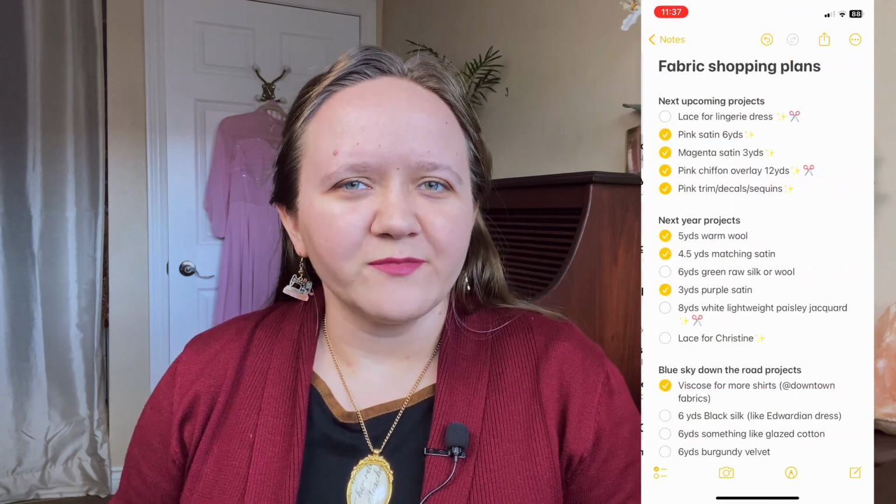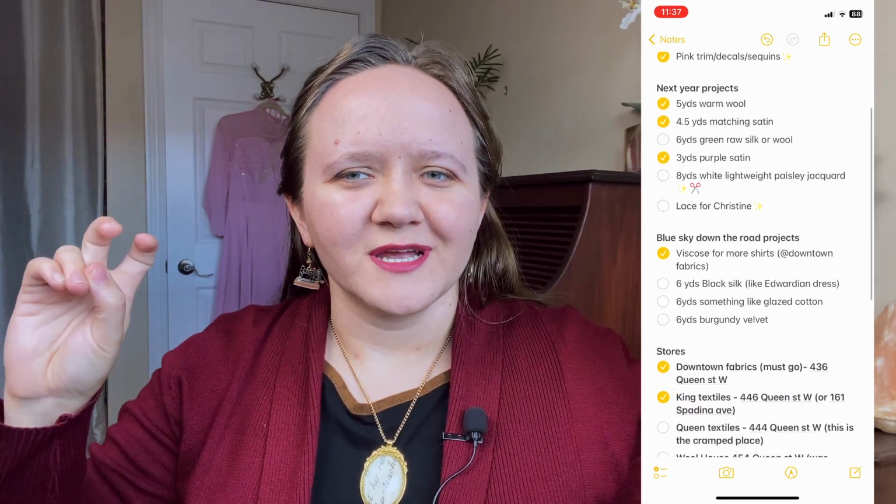I keep my shopping list on my phone, and I break down my list by priorities. Top of the list, I have my current and next upcoming projects. These are things I'm either making right now or plan to make in the next 1 to 5 months. Then I have next year projects. I am trying to sew through my stash, but there are a few projects where I know I'll need to buy some special material, so these are projects for 6 to 12 months out.